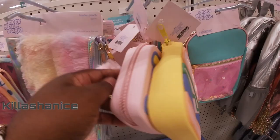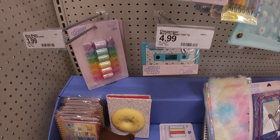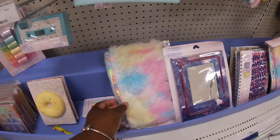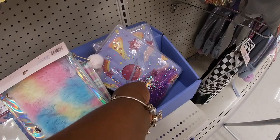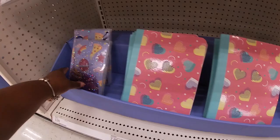This is $6.99. But they had some that lit up over here. I knew they would sell out pretty quickly because they were really cute. Now they have these left. They have the cute little notebook with the donut, squishy journal, the sticker book, more of this, the notebooks, and then these little cute notebooks. And they do have more notebooks down here, the composition notebooks and the binders. Cute little pizza.